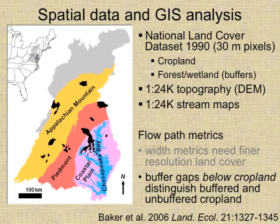One thing we learned, even though we went through a lot of trouble to measure the width of the riparian zones along all of the flow paths, is that for the width metrics, we really need finer resolution land cover data to resolve meaningful variations in width. But we also got out of our analysis a measurement of the buffer gaps in each of the study watersheds.